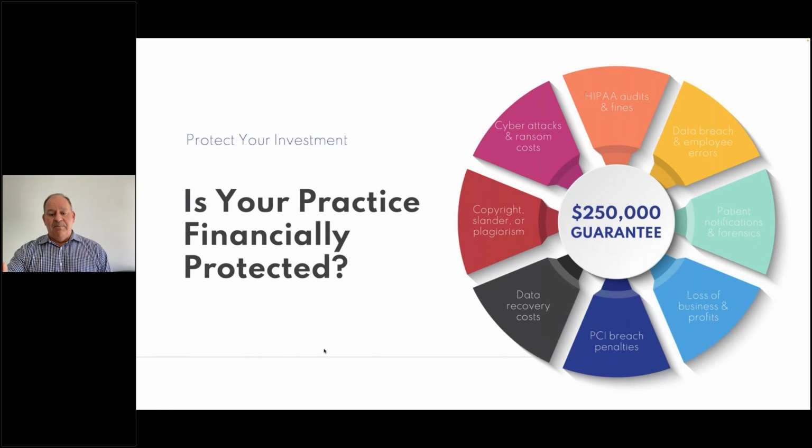If you get fined by HIPAA or PCI, if you have to pay a ransom, you want to be covered for that amount. If you have to send out patient notifications like we've all received and hire a lawyer to do that, you want to be covered for all those costs. You want to make sure your practice continues to operate when a data breach happens. And again, a cyber insurance policy is going to help you do that.